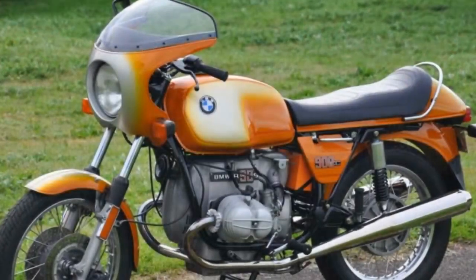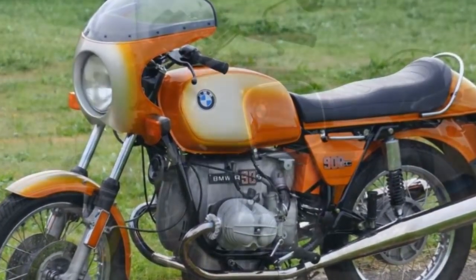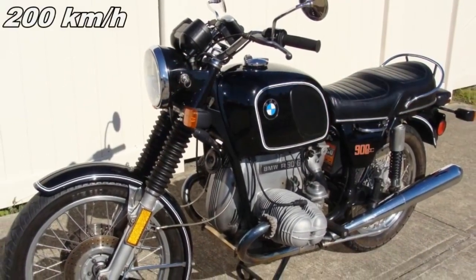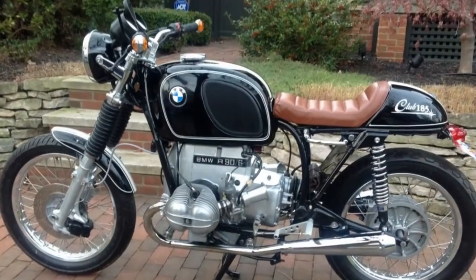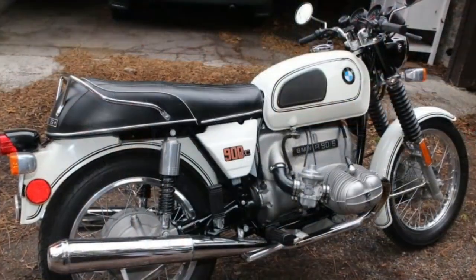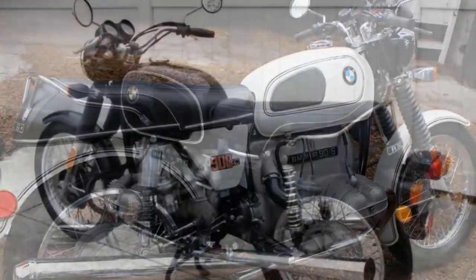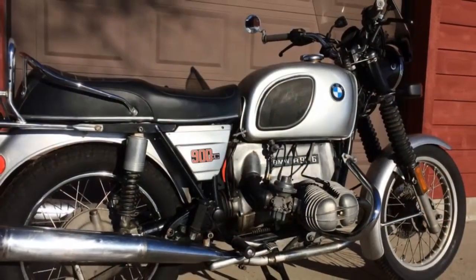Number 3. The BMW R90S was produced by the German manufacturer between 1973 and 1976. It had a top speed of 124 miles an hour and used an 898cc 4-stroke 2-cylinder Boxer air-cooled engine. It could accelerate from 0 to 62 in just 4.8 seconds, covering a quarter mile in 13.5 seconds.